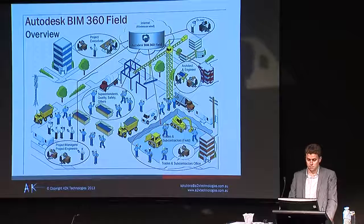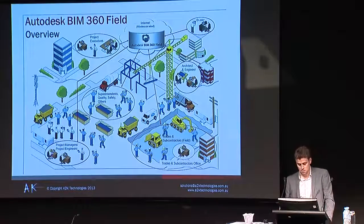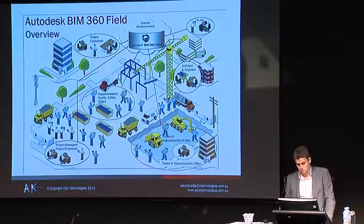For those that don't know, BIM 360 Field is a cloud-based field management solution that Autodesk recently acquired in June last year. I guess to support their strategies in delivery of this information to the field, they deliver this as a cloud service which enables users to access the live information as it is captured in the field, regardless of whether they're out on the job site or in the project office.